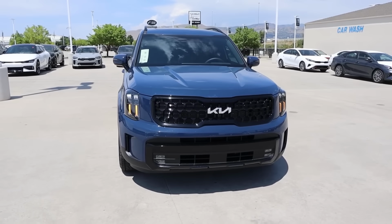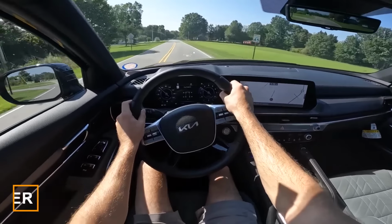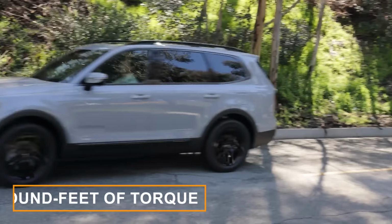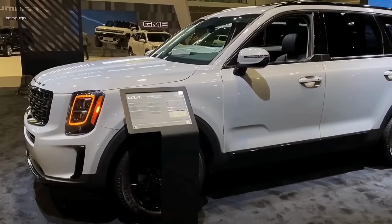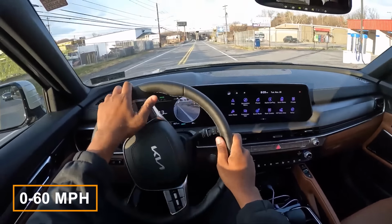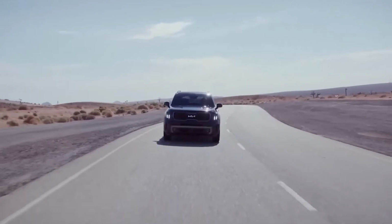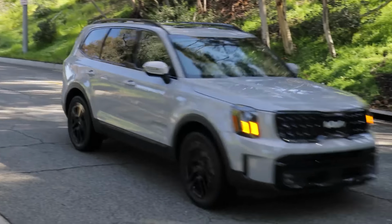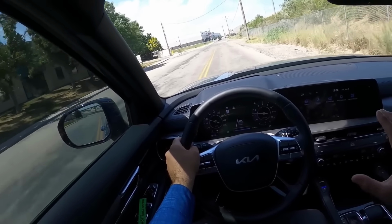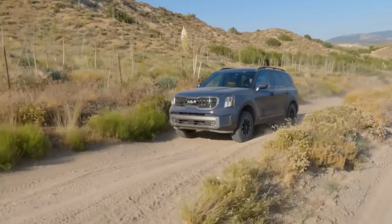Under the hood, you'll find a naturally aspirated V6 that produces 291 horsepower and 262 pound-feet of torque, paired with an 8-speed automatic transmission. All-wheel drive is available across all models. 0 to 60 miles an hour acceleration happens in about 6.8 seconds, and although it is a naturally aspirated engine, it handles low-rev acceleration really well. The ride is a bit on the firm side, but the available self-leveling rear air suspension helps smooth things out.